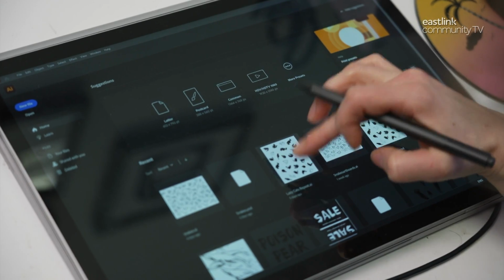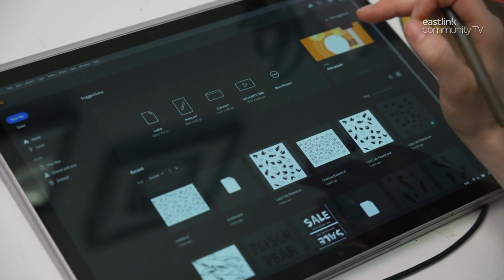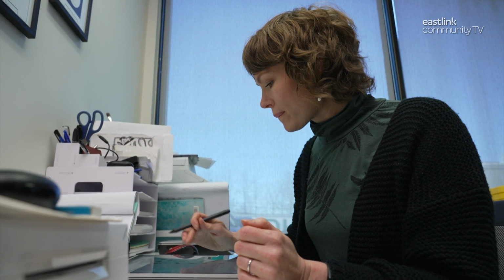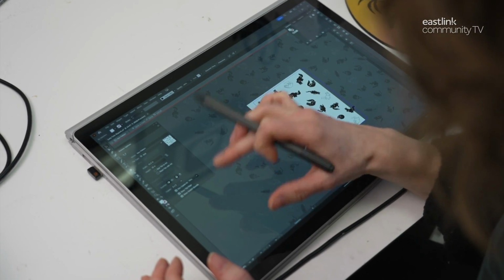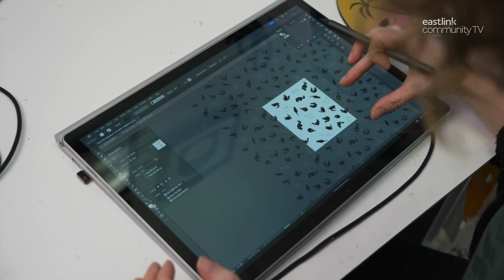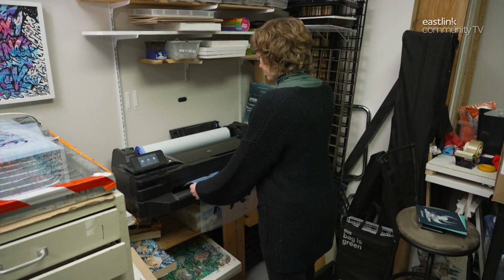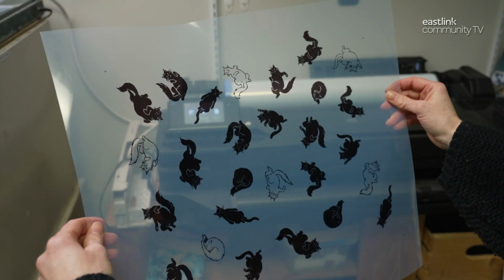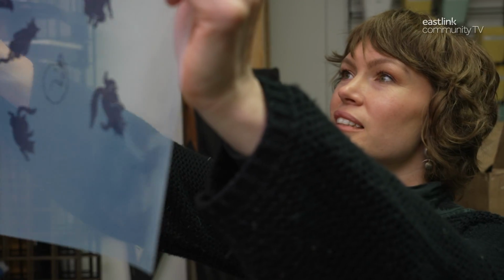Once she's satisfied with her artwork, she imports the design into a program called Adobe Illustrator. Illustrator allows her to double-check the scale as well as the pattern flow for something called yardage repeats, the screen printing technique used for these dresses. Once the design is ready, she prints the design onto transparency film using a large format inkjet printer.